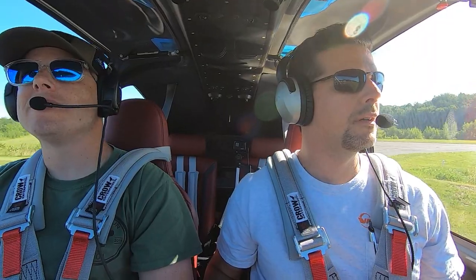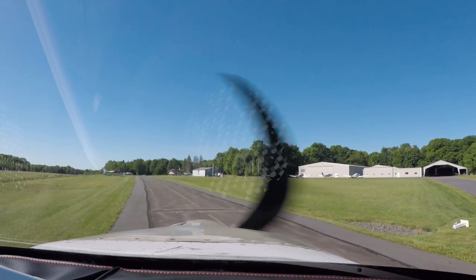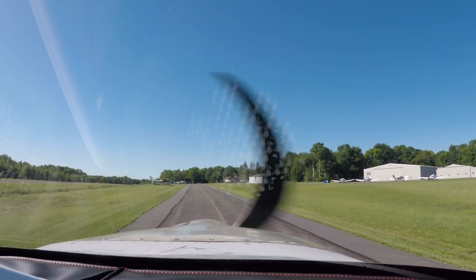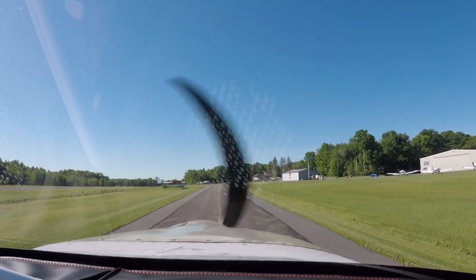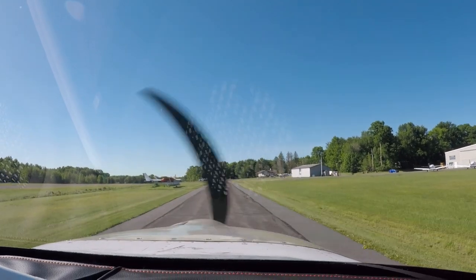RV-10's clear, 3-6, Cherry Ridge. All right, where do we park? I guess over there. Oh, Joe's already over there. Okay. Maybe that wasn't him at 10,000 feet. Oh, I think that must have been him taking a video of me coming in, maybe, or a picture.